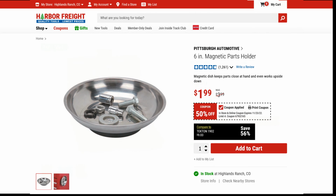Next up, we have this magnetic tray. This is another one of those tools that is very handy, and you won't really know you need it until you actually start using it. It is very handy for when you disassemble something and you want to keep all the screws in one particular place, especially if you can't finish that project right away. So quite frankly, this is another item that I would highly recommend picking up.